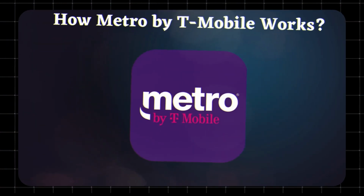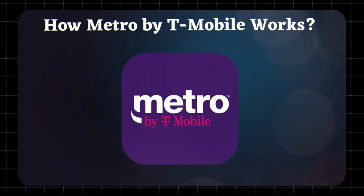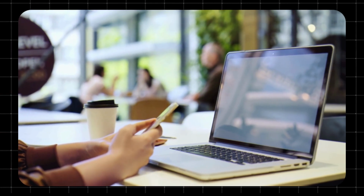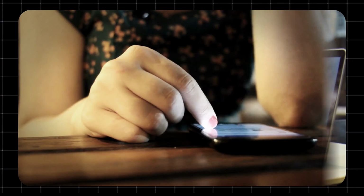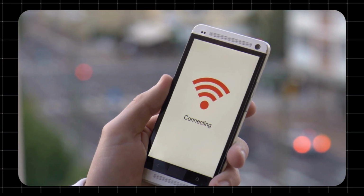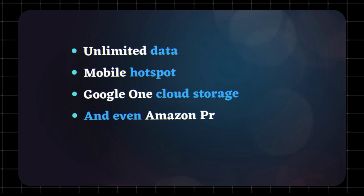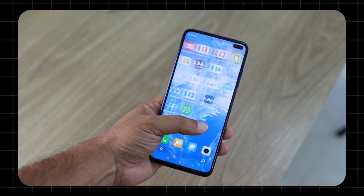How Metro by T-Mobile works. Metro uses the same network as T-Mobile, so you're getting solid 5G and 4G coverage all over the country, but without paying T-Mobile prices. You choose a plan, pay ahead, and you're good to go. Super straightforward. Plans start at around $30 a month, and depending on which one you pick, you can get unlimited data, mobile hotspot, Google One cloud storage, and even Amazon Prime on some of the higher-end plans. Pretty solid for a prepaid service, right?